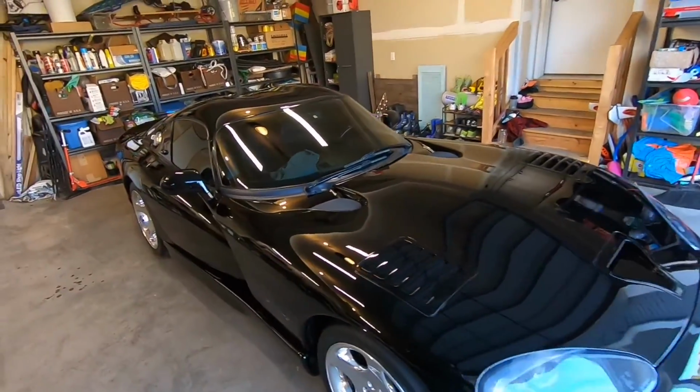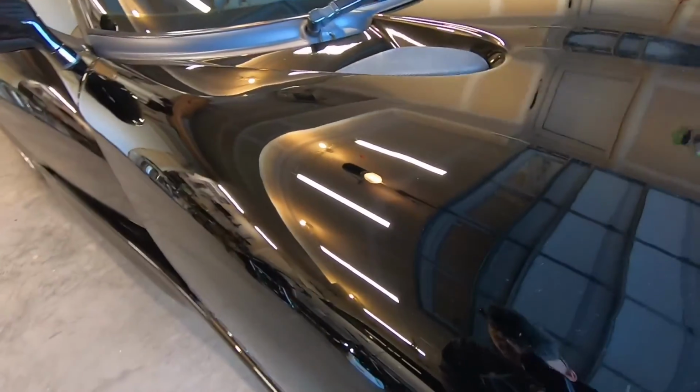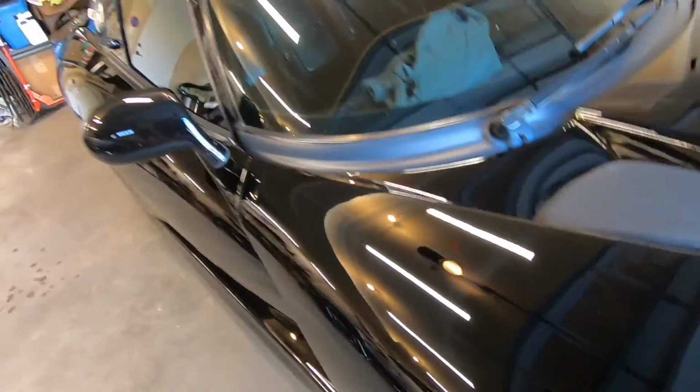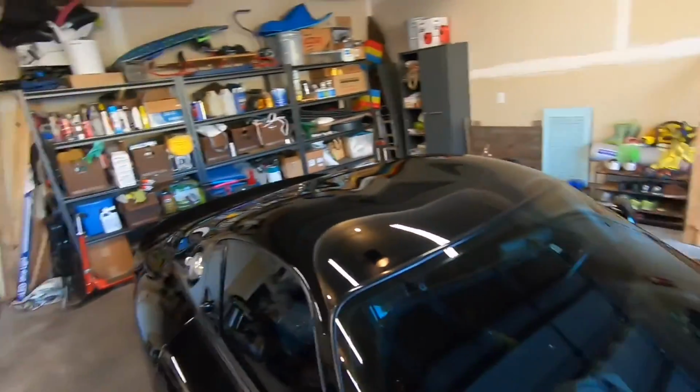This black paint on this Viper is so shiny, but I don't know if you can see that, you can still see some water spots. I tried to polish some of them out, but anyway, it still looks amazing. We're gonna hop in the Viper. I think you guys are gonna see some familiar faces at the car show. We're gonna go meet up with Eric from RacingRamFam here in just a second. We're gonna cruise to the show together. So I hope you guys enjoy this video. Let's hop in the Viper and get on our way.